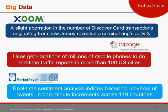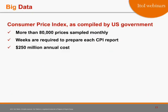Let me give you another example of a big data company. And let's start with the problem that it was trying to solve, which has to do with the Consumer Price Index. Now, the Consumer Price Index costs $250 million a year to maintain. It's maintained by the Bureau of Labor Statistics in the Department of Labor by the U.S. government. More than 80,000 prices are sampled monthly. Weeks are required to prepare each Consumer Price Index report, and that's the way the CPI is produced by the government.